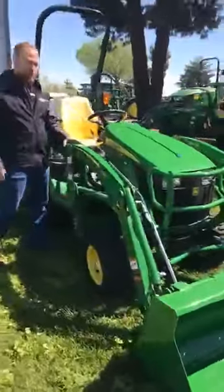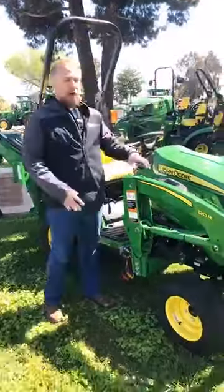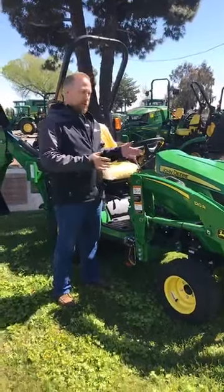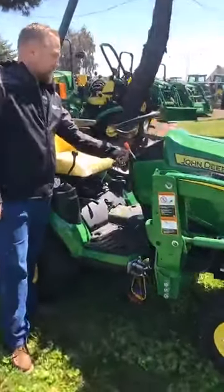Because a lot of times when you're cutting grass, you always see them driving around, the loaders are up in the air so they can see better and not run into fences. Well, with the John Deere, you could take that loader off and you can get closer to the fence and not be worried of running into things and knocking things over. So once you have it in park, have it in neutral, you can go ahead and start the tractor up.